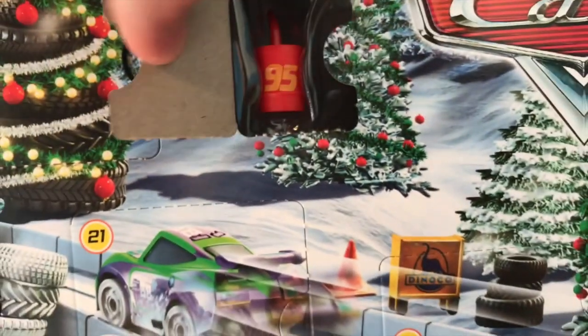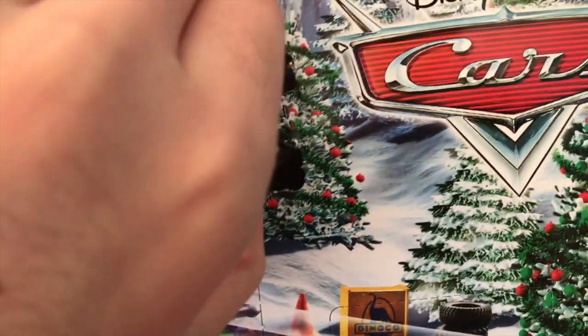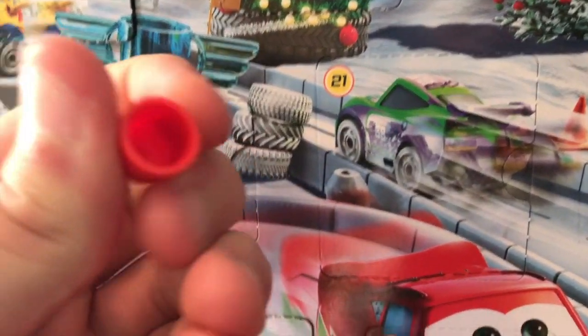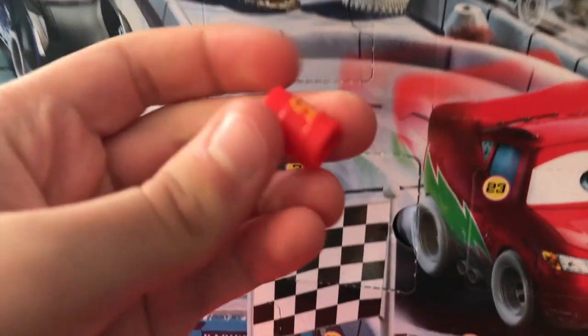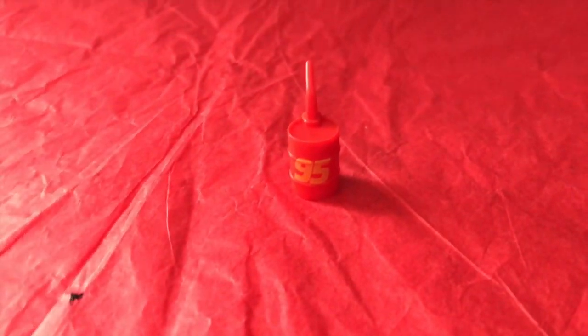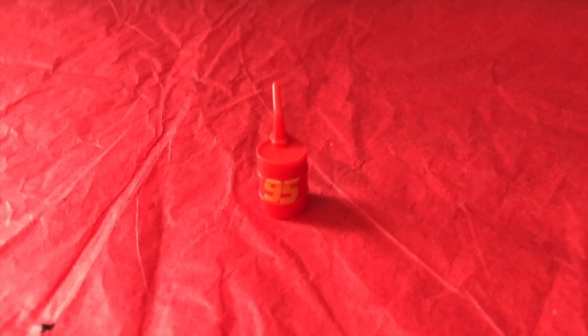Let's see. Hey, there it is! The 95 oil can. Just like most of the accessories in this set, it's incredibly cheap. It's a very soft plastic. The bottom is completely hollow. It's almost rubbery. And it is messing with my lighting. Again, this wouldn't have been a problem if only I still had my green paper too.